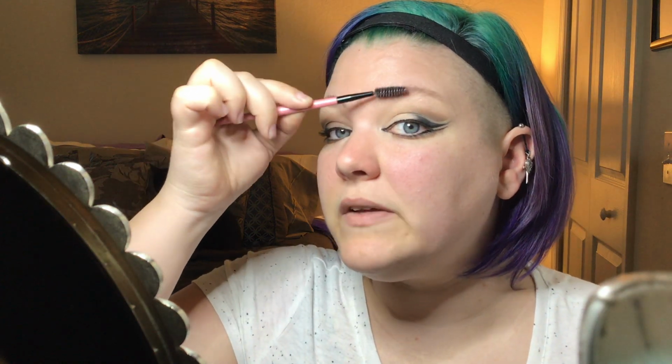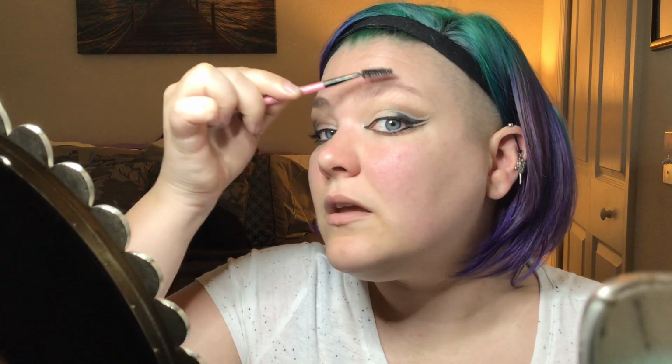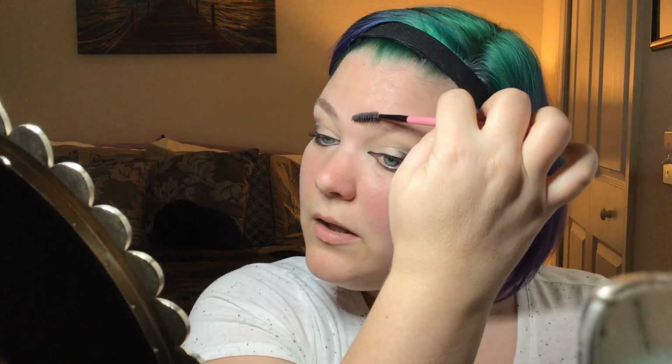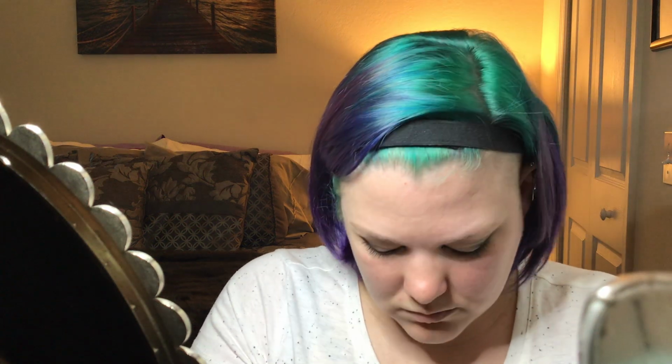But here I use this thingy. Don't know what it's called. Little wand. Brush wand, eyebrow wand, mascara wand thing. And I'll go foof, make them all foofy. And then just put it like this. Nothing too crazy. And then I use this All Natural Wet n Wild palette.